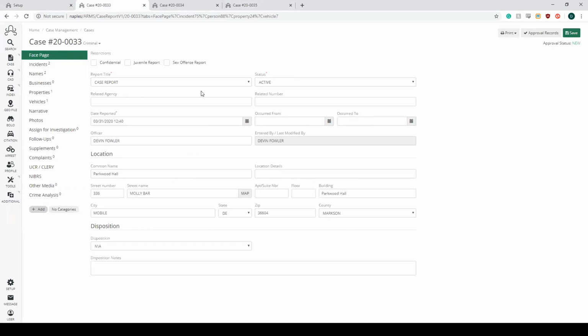So in here, the only one on the face page is going to be this location. So you can see I've got the common name and the county. So it's going to pull that county, and this Parkwood Hall was school, college, university, so it's going to pull in that 52 code.